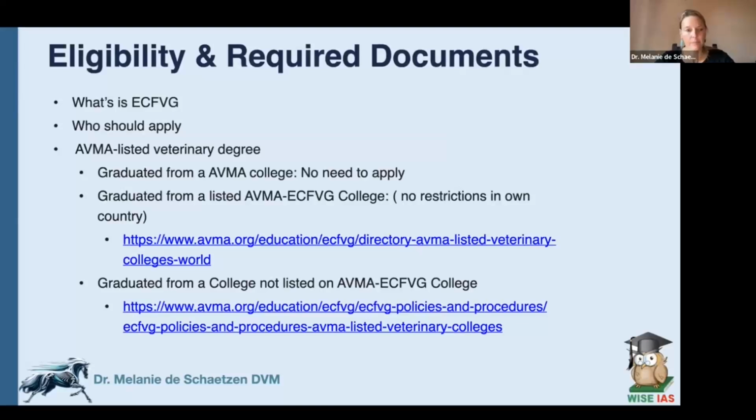So the ECFVG is the Educational Commission for Foreign Veterinary Graduates, and it's basically a certification that they have put together so that they can make sure the degree that you've received as a veterinarian is equivalent to what they had been teaching in American colleges.